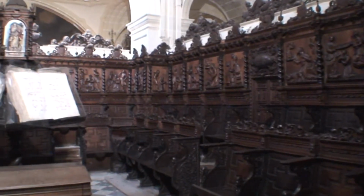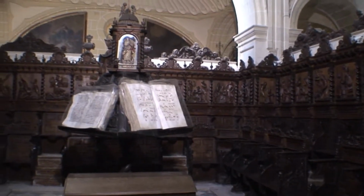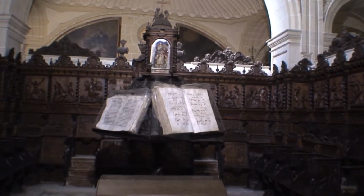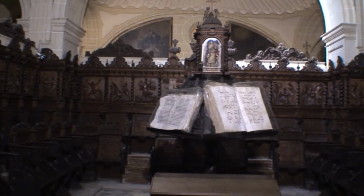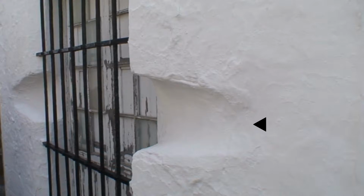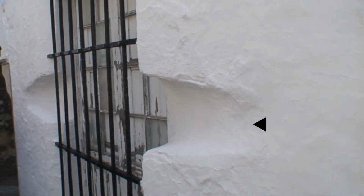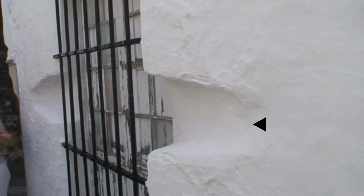The choir stalls made of ebony, mahogany, and cedar. These are the tiers of the window so that when you are inside, you can still look out the window and view the street.